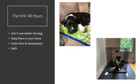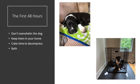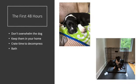If your dog gets nervous or anxious in the crate, you can zip tie all the corners to make sure they're safely enclosed. Also, make sure that the lever at the bottom of the crate is clipped to keep the tray from pushing out.